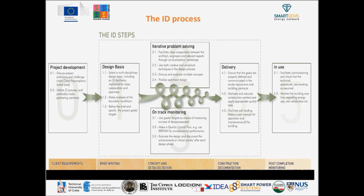So, starting from the very initial phase concerning the project development, this includes discussion of the project ambitions and challenges, and the initial client presumptions, and then the initiation of the ID process, and preferably making some partnering contracts.